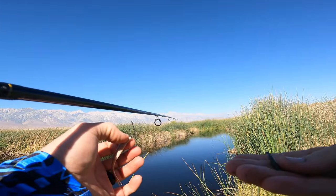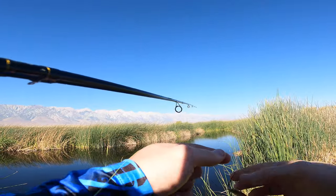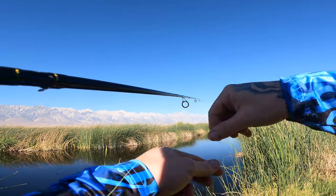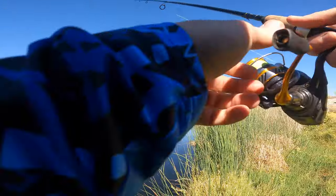I want to say, what is this? An 1/8 ounce Wu tungsten drop shot weight on a number 5 and number 6 hook, I believe, and it's just a polymer knot. And this is the Berkeley minnow shad or something like that.